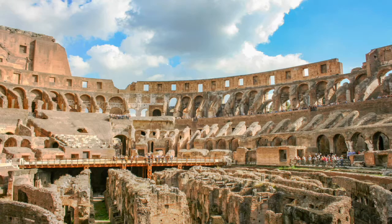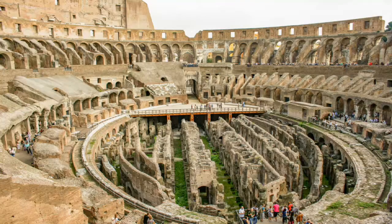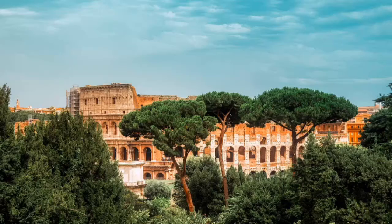At the height of its use, the Colosseum would seat upwards of 50,000 eager spectators to view gladiatorial games, sports, and was even flooded on occasion to host naval battles. The Colosseum is conveniently located near some other famous Roman landmarks, including the Circus Maximus and the Roman Forum, and is one of the stops for the popular hop-on, hop-off bus tours.